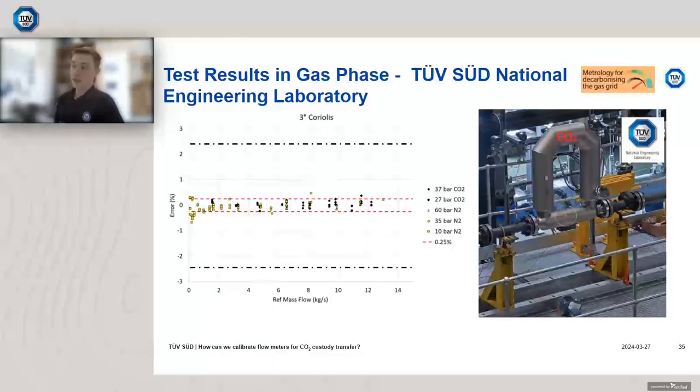If we then look at the results again in relation to the emission trading scheme requirements, the results look very good. It's a very positive result. But this is just one set of results. This is just one laboratory. To follow the scientific approach as such, we need a consensus across many independent bodies and many meter sizes and pressures and fluids. And we're in a better place for that with gas flow measurement.